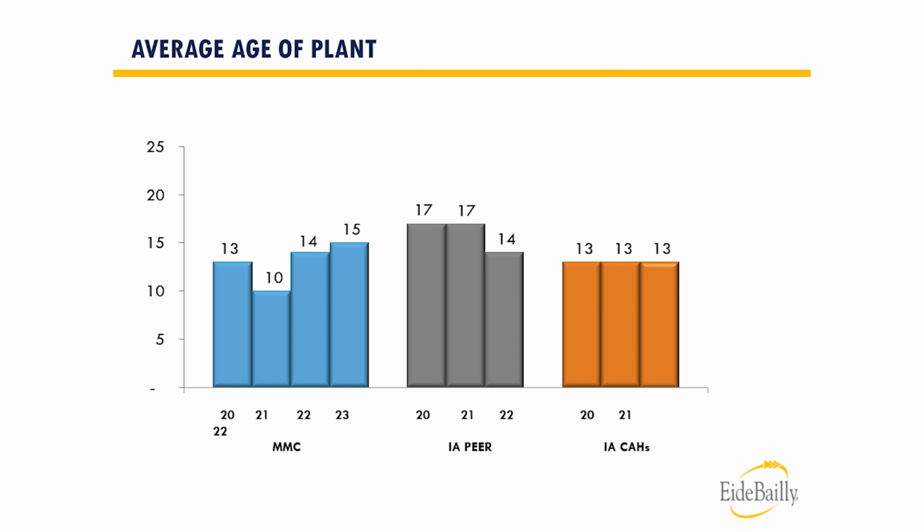And then lastly, average age of plant. This is just an algebraic formula of accumulated depreciation divided by depreciation expense, just to get a sense of what your average age of plant is. Fairly consistent over the past couple of years. Ultimately, this tells me that your organization reinvests back into the hospital, right? If we just keep seeing this number grow and grow, that means your facility is getting older and I'm not buying new stuff, I don't have new depreciation, we're letting the facility age. If it stays fairly consistent, that means we're putting money back into the hospital. We're buying new equipment, we're doing renovation projects, those sort of things.